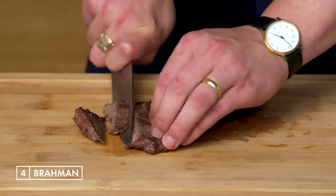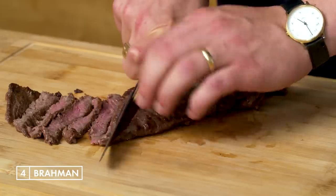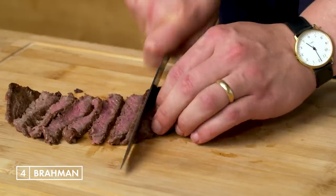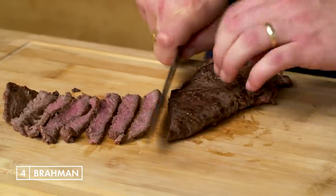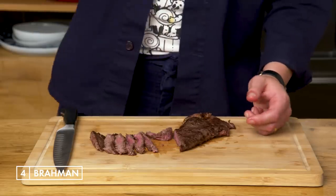When you're serving this one, it's really important to slice it as thinly as possible against the grain, which is gonna further disrupt those muscle fibers and make it as tender as possible. You're always gonna have some more well-done bits on this steak. Let's give it a taste.